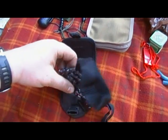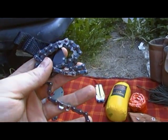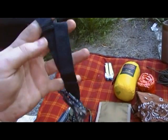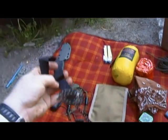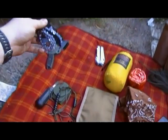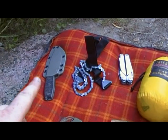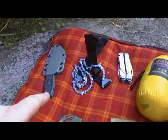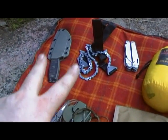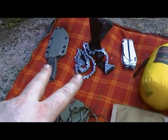Alright, number 2, I choose the Saber Saw. Saber Saw is sort of a chainsaw design with nice nylon loops. It can be used with gloves. Enables a nice firm grip. This thing can take down logs over a foot in diameter. Between that and a Rat 3, there's nothing you can't do, whether it's building a shelter, getting firewood. That is a powerful combination for the weight that you're carrying. Save calories in not having to swing a large axe around.